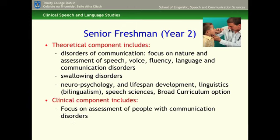The clinical component then in your second year is a focus on the assessment of people with communication disorders. You'll have clinical placements and clinical workshops, and throughout these you'll assess and really work on your assessment skills throughout the whole age groups. You also look at appropriate frameworks and tools for assessing skills in each of these areas, and as well you'll look at considering the participation needs of the individual with the communication difficulty.